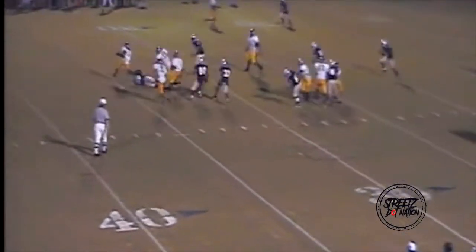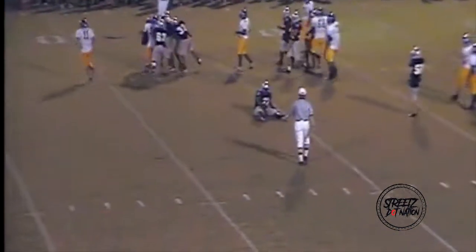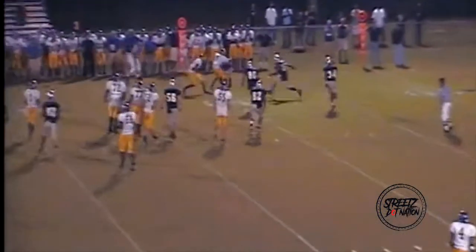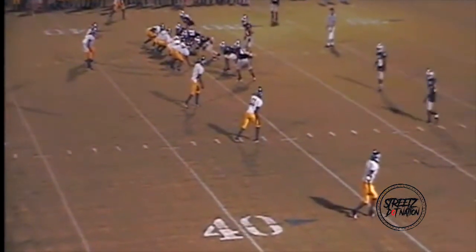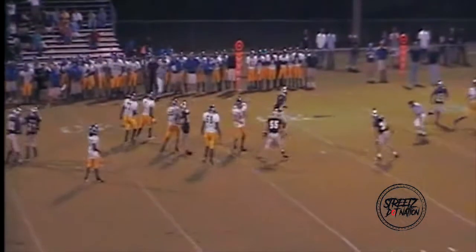Red snap on 7. Deshaun Fleming is on the backfield. Ryan Holland for the shotgun. Pass back to pass through the set. Pass over the middle.